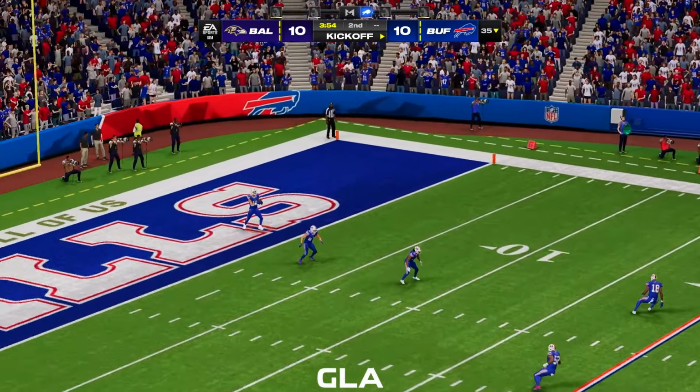Just missed that one. Throwing is Allen on third. And he goes down. The Ravens able to get to him. Justin Madubuike with a big-time sack on third down. It's a loss of 7.